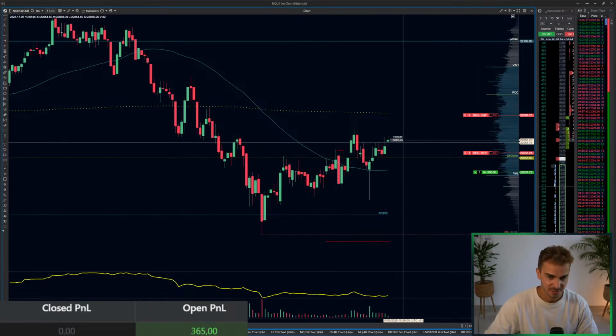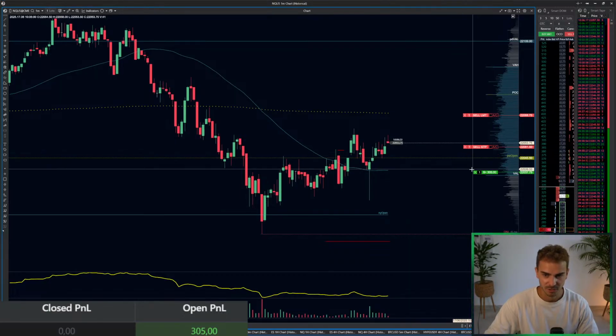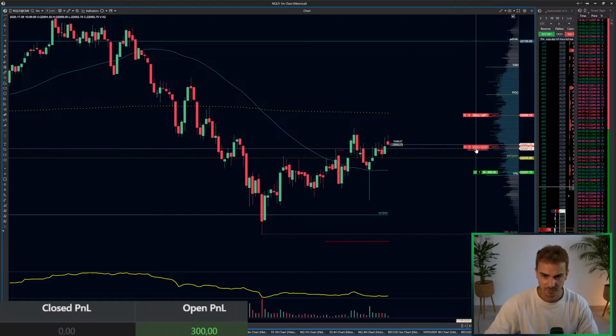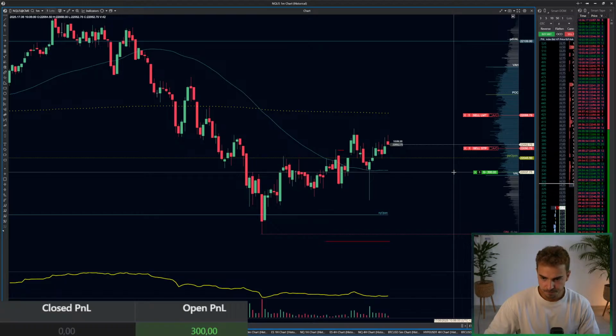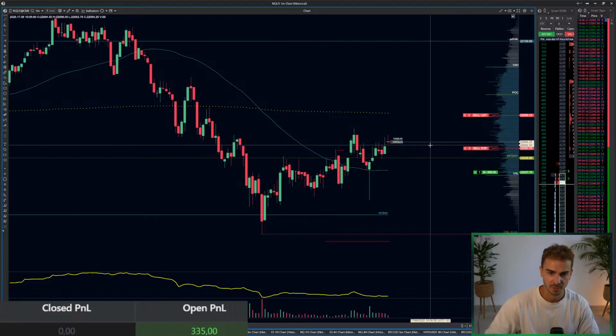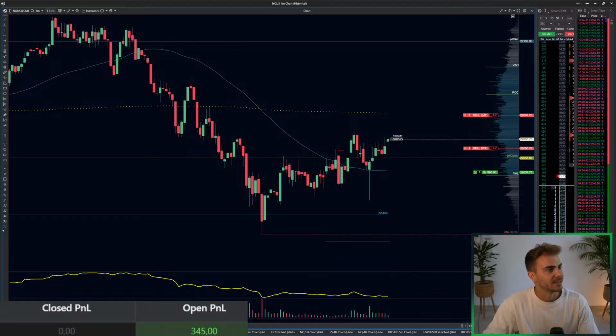Oh, we can just see this gap up here. Maybe I should lock more. Just because, first trade of the day, doesn't hurt, right? So, trailing this. What is this? 260. Yeah, that's okay. To see if that can hold. Okay, the sound is good. Perfect.